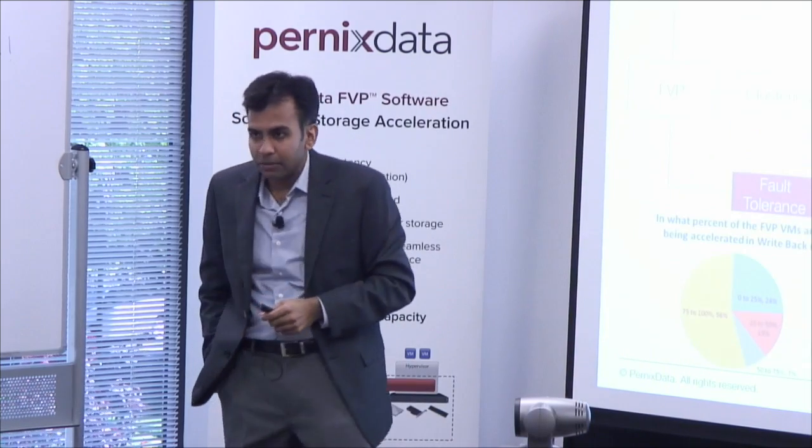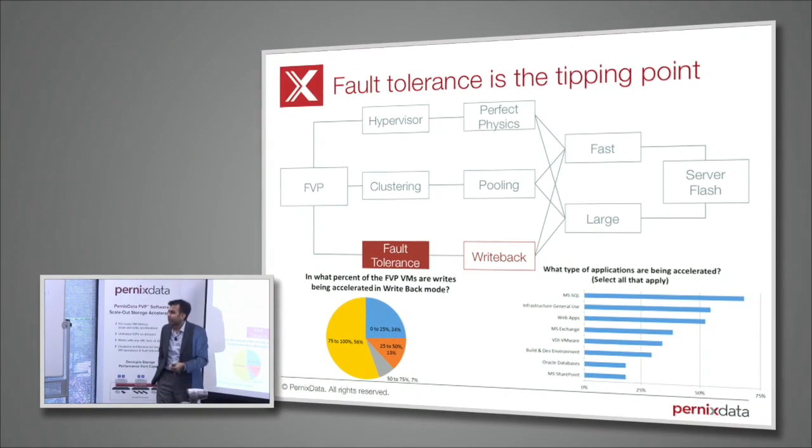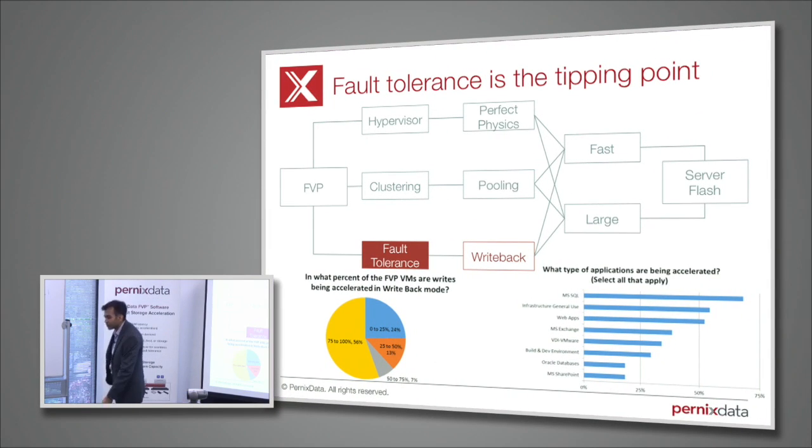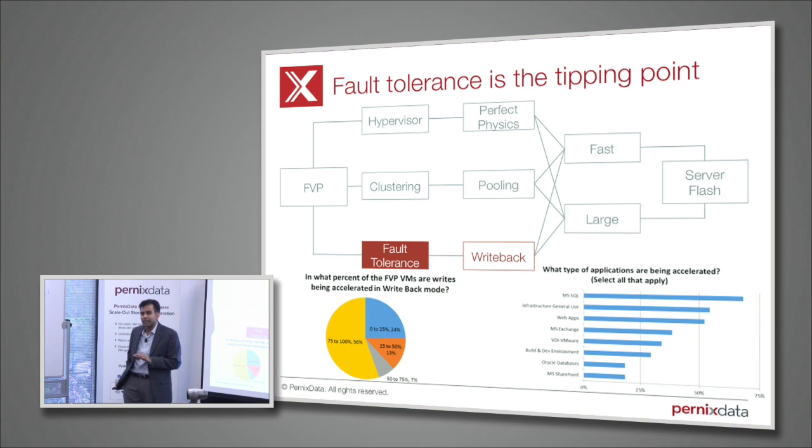The other thing which is very important for us is to actually prove to the world that fault tolerance can be done on this new set of media. And it's very important because as soon as you do fault tolerance, you are able to do write back on a piece of media that is just not capable of doing write back. And only if you do write back, you can actually run the applications in the world that matter.